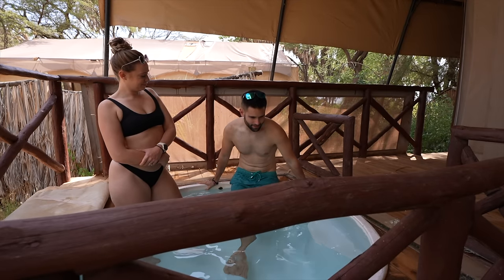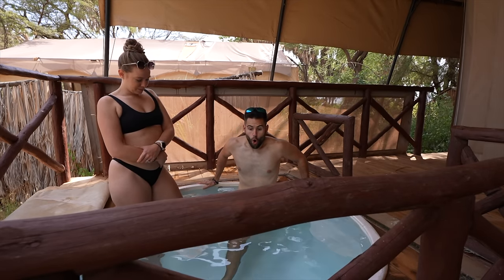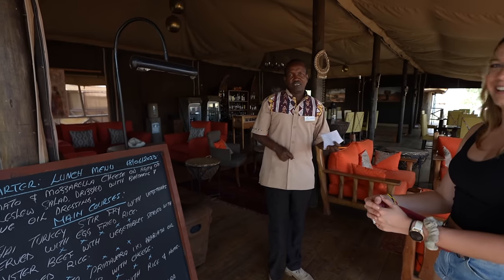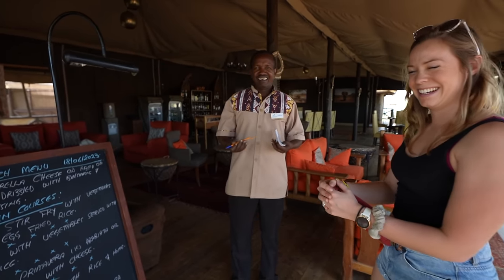Two more things for me. One, the plunge pool is super cool, especially here in Samburu because it is so hot during the day. Not right now because it's windy, but during midday it's very, very hot. And second, a big shout out to Josephat, our waiter. He was super funny. And that's pretty much it.